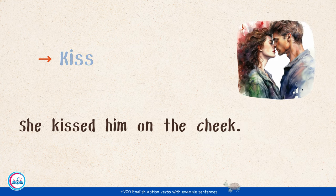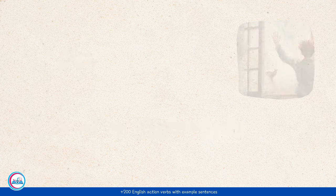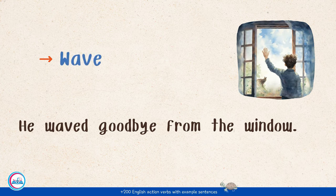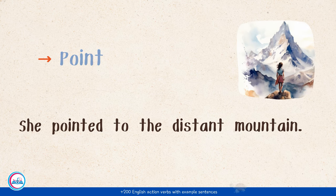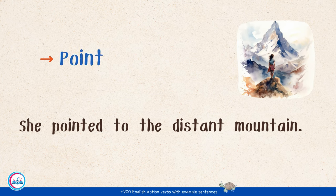Kiss. She kissed him on the cheek. Wave. He waved goodbye from the window. Point. She pointed to the distant mountain.